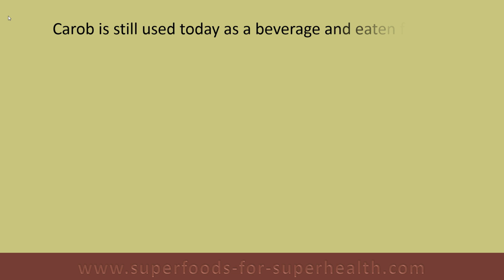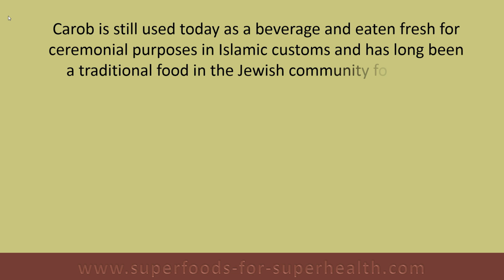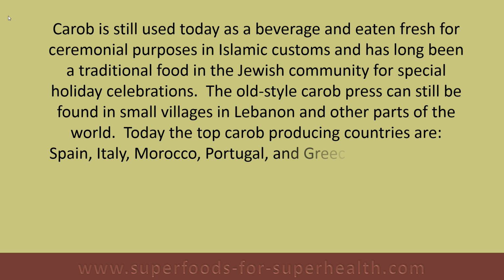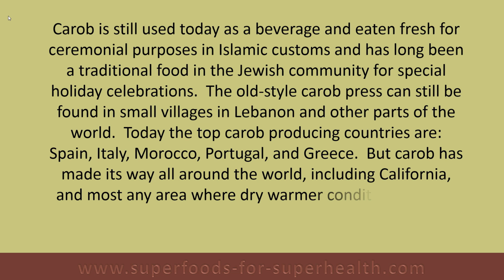Carob is still used today as a beverage and eaten fresh for ceremonial purposes in Islamic customs and has long been a traditional food in the Jewish community for special holiday celebrations. The old-style carob press can still be found in small villages in Lebanon and other parts of the world. Today, the top carob-producing countries are Spain, Italy, Morocco, Portugal, and Greece. But carob has made its way all around the world, including California, and most any area where dry, warmer conditions persist.